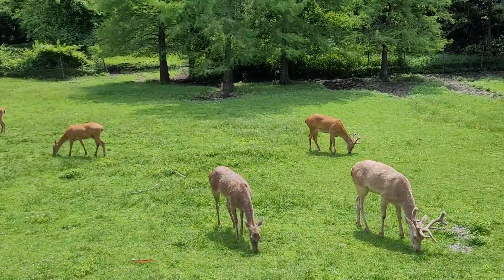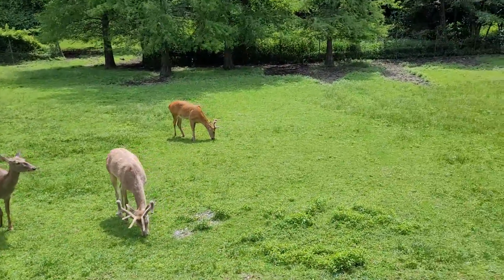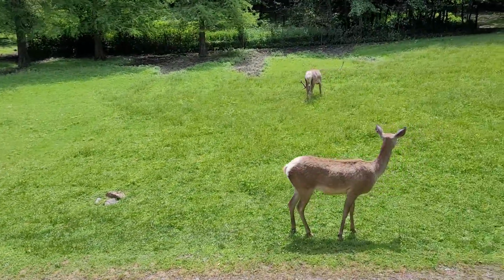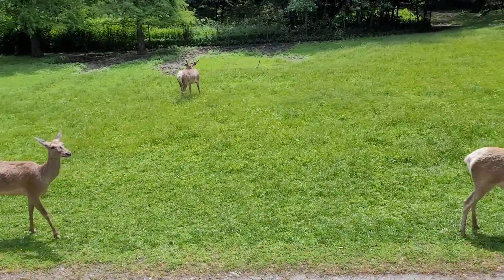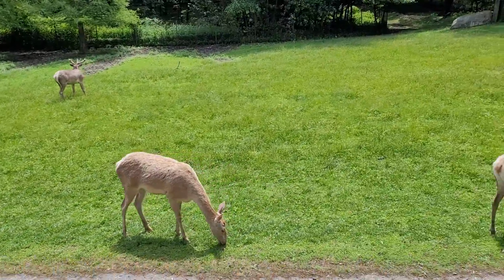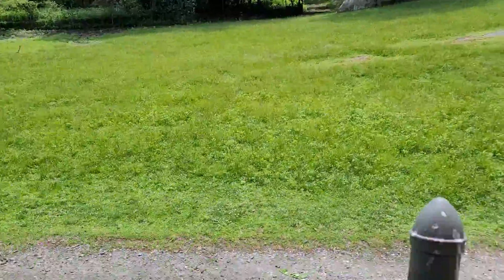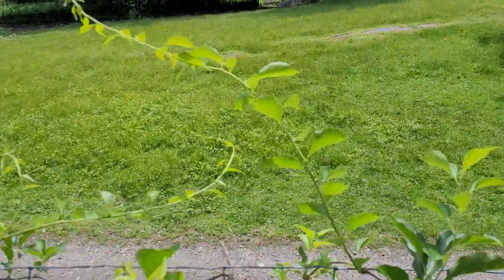What else we got? We got those little spotted deer. Those are called axis deer. And we've had them in the zoo since 1899 when we opened. We also got a lot of peacocks. Peacocks are the national bird of India. So let's hear now from our deer lady.